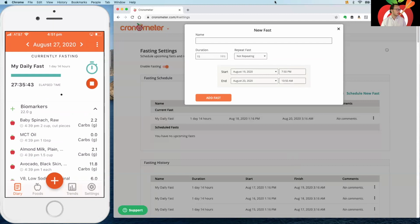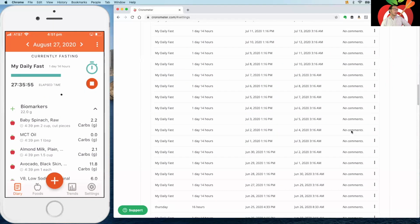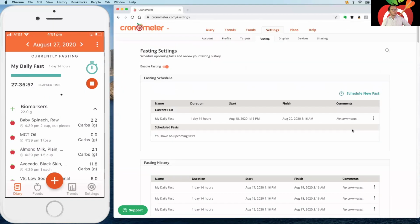Maybe that wasn't super clear. But yeah, you can set a fast up. You can set it to repeat as well, however often you like. Now, what's cool is we keep fasting history. So you can see I have a ton of fasts on this account, and that's what allows us to then display that on the charts. So that is our fasting feature.